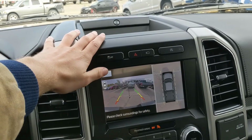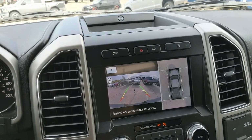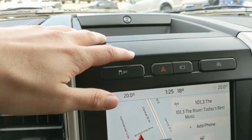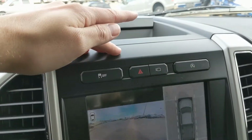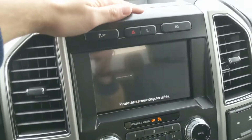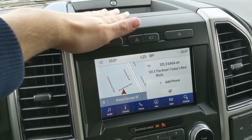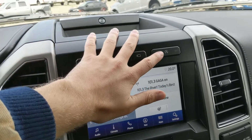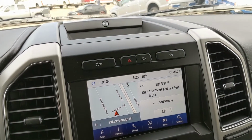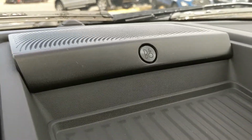Then above that you have your traction control, shutoff, hazards, your remote camera view, so you can see your front view and your 360 view, and a few different views, so you can kind of plan your move. And then you have your auto start stop shut off, so when your vehicle is sitting idle, the engine will shut off to cut down on emissions and save you some fuel. Truck does also have a premium B&O audio system that's Bang & Olufsen, so your audio is going to sound pretty nice.